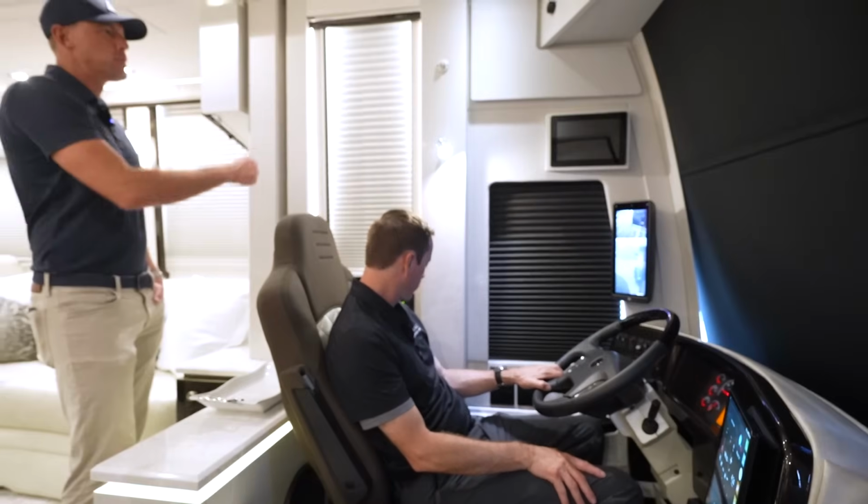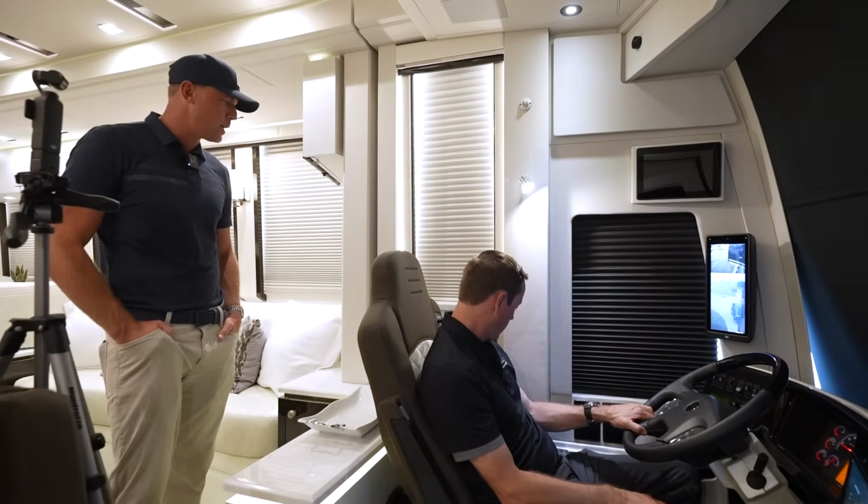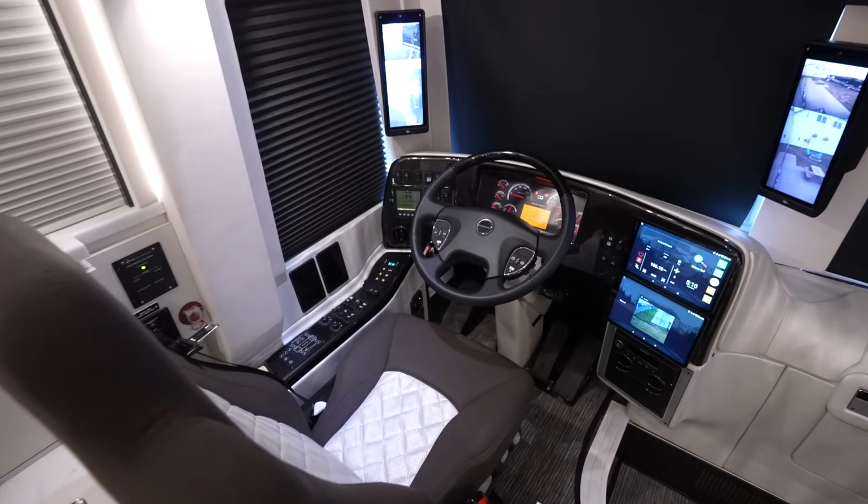Yes, sir. It looks like a map light as well above the driver cockpit. Yes, there's a lot going on up here, and we're trying to make it as easy as possible.